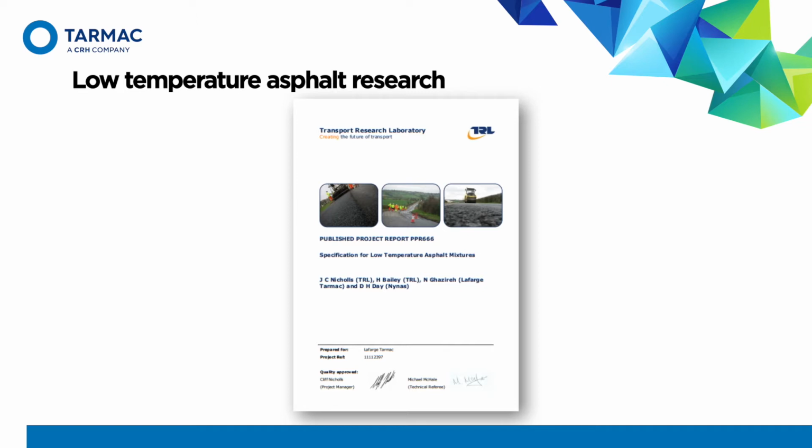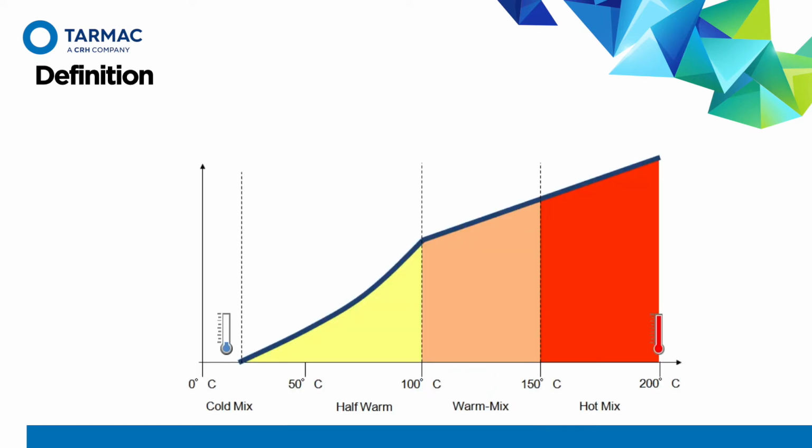Within that report, there was a graph that categorized the different types of mixes by temperature. Cold mix, firstly, is a very different type of asphalt manufactured at ambient temperatures, and examples of that would be emulsion or foam-based asphalts. These are commonly used for recycling base and binder layers on contracts. Half warm is asphalt manufactured below 100 degrees. This was introduced but did not gain momentum within the UK.